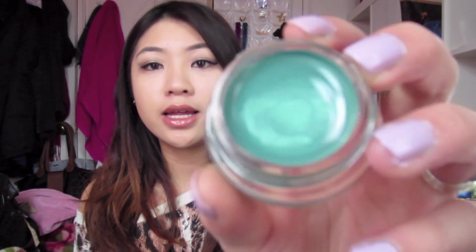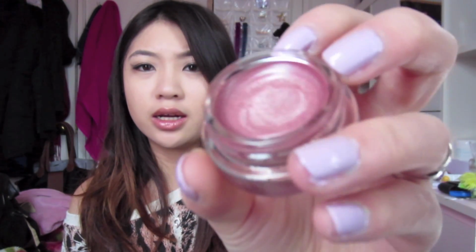So I did use it. I really, really like this. And I'll probably do a more in-depth review on these Maybelline Color Tattoo cream shadows, if you guys like. So I have the Edgy Emerald. I'm just going to fly by these colors. And then I got Inked in Pink because I believe this is one of their limited edition collection or whatever. It's a whole new separate line of colors.